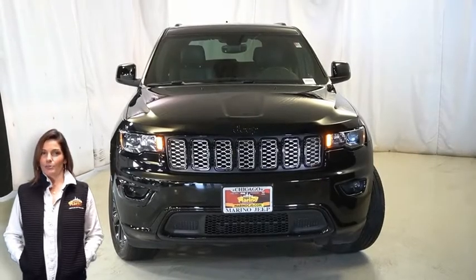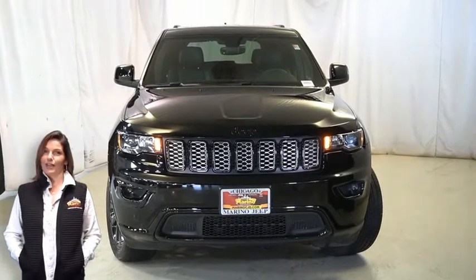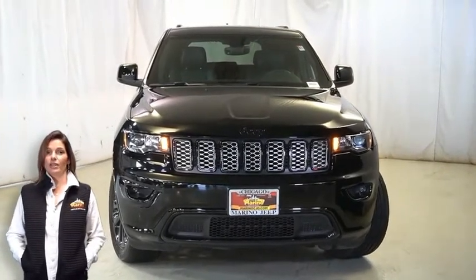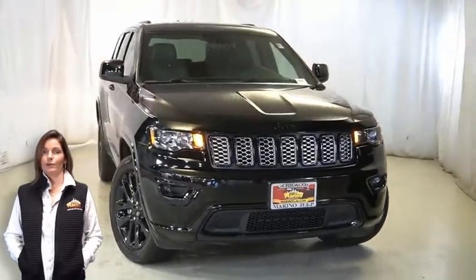Looking for a highly equipped SUV with all the right options and reliability? We'll take a look at this 2018 Jeep Grand Cherokee Altitude in Diamond Black Crystal Pearl.